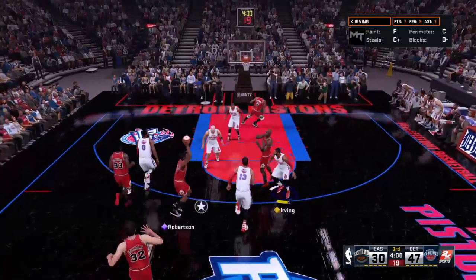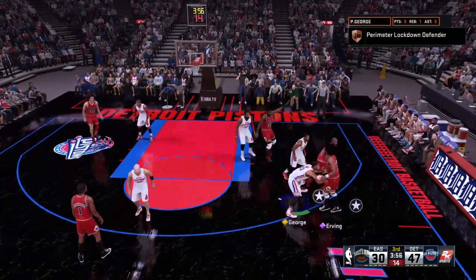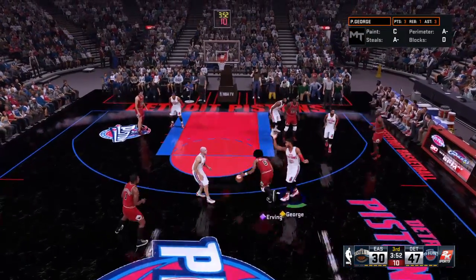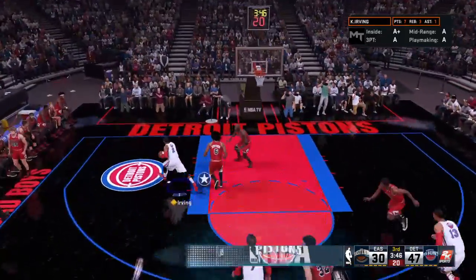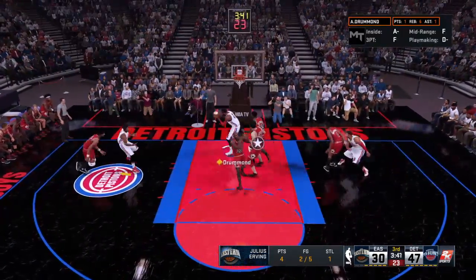Clark, they've been looking out of sync offensively. You know what? A basket here would do a lot for their confidence. George against Irving from 12 feet out. And that one hits back iron. Well, that's a lot of bricks by them early in the second. Only one make on 5 tries so far in the second half.